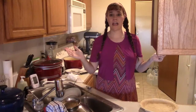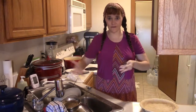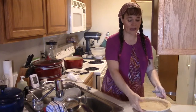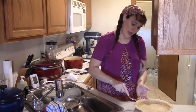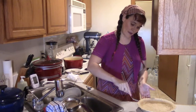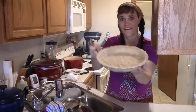Okay, so the pie crust has been rolled out. I did the most scary part, which is always lifting it off the parchment paper and into my pie pan. I got the edges trimmed so it fits in the pie pan perfectly. And now I'm just going around the edges with a fork and putting little indentations so that my pie crust has a cute little design on it.